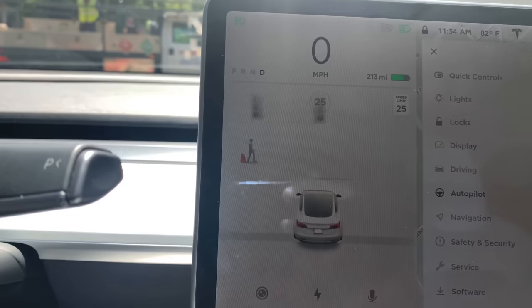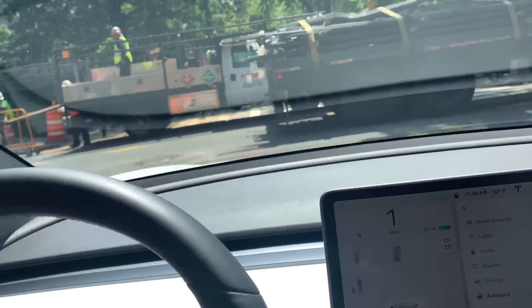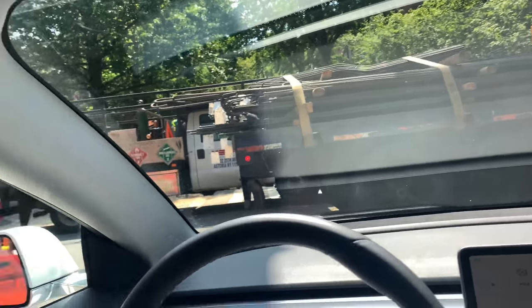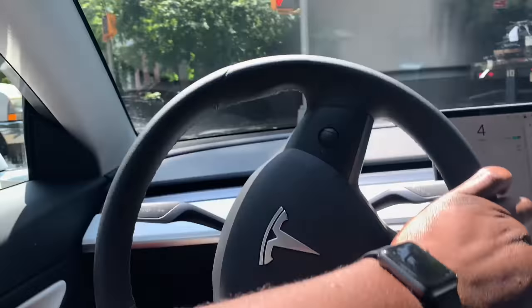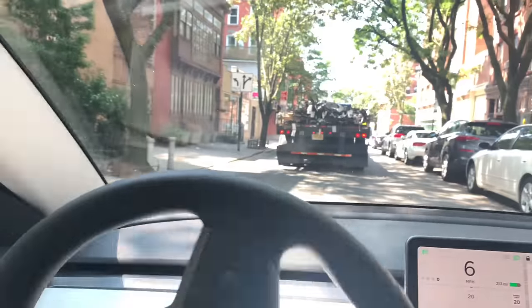And this thing sees people. You see that? The thing sees people, and it also spots construction cones. So the software, as they continue to update it, sees all of this stuff. Like, it sees Jose right here with the cones. Ain't that cool? All right, that's really good.